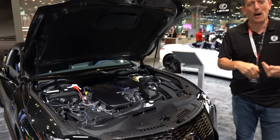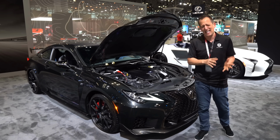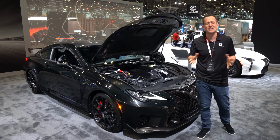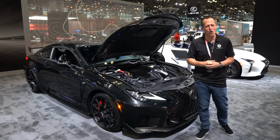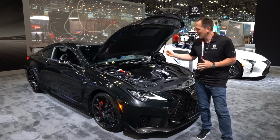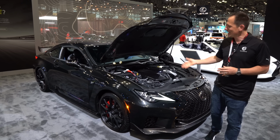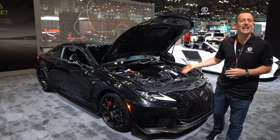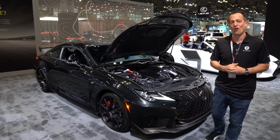I think the one bummer for me is that it doesn't have manual transmission. 10-speed automatic only, which is a bit of a zonk. Would be nice to have a 6-speed manual in this thing. I would prefer this over the Toyota Supra, 100% hands down, especially with a manual transmission. But why don't we go ahead? We can't fire it up because if I do, I'm gonna take it home with me. Let's get to the interior and see what the big deal is with this RCF Track Edition.